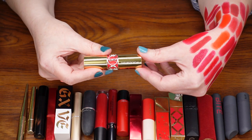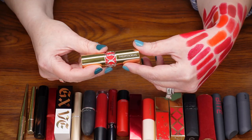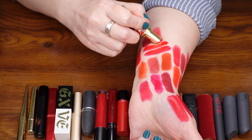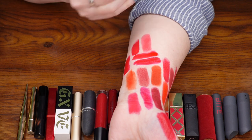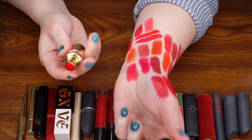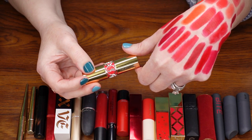All right, this has been my eternal favorite. Look, I even got my YouTube name monogrammed on here. This is the YSL Rouge Volupté Shine. This is the shade Rouge Tuxedo. It's my replacement favorite sheer red for the one from Lipstick Queen. This is my second or third bullet of this. I don't remember how many of these I've gone through. I've been using this lipstick for like 7 or 8 years.